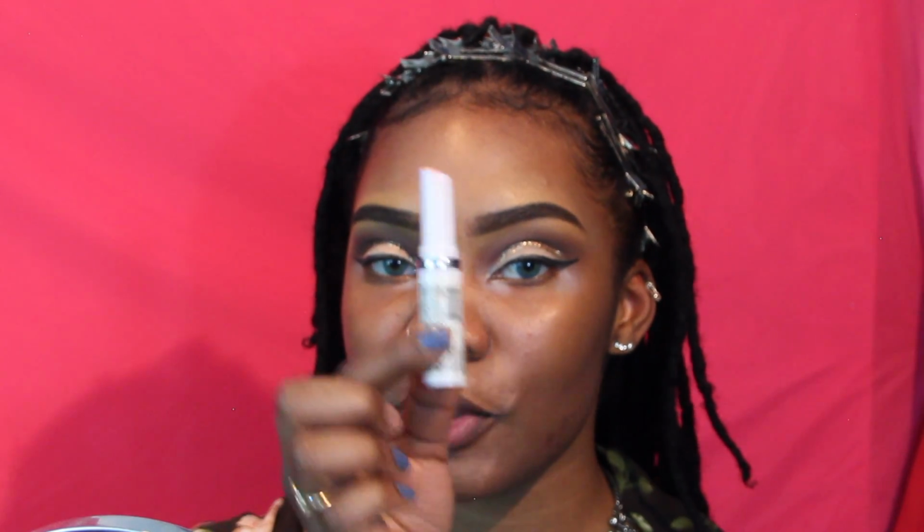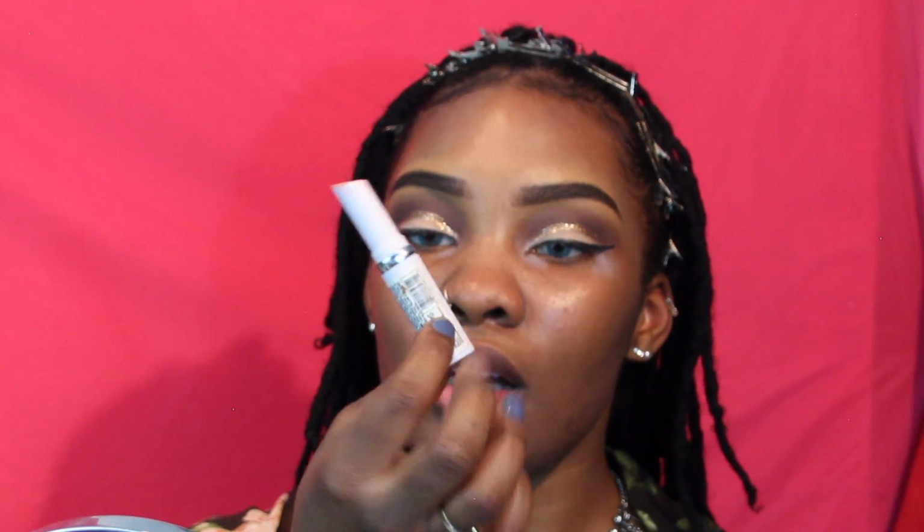So I'm going to go back to the eyes. Right now I'm going to get started on the face. First I'm using this LA Colors Cover Up Stick in the shade Pure Orange, and I'm going to use that to color correct over my dark spots. I'm going to take this flat brush from e.l.f. and I'm going to use that as a kabuki brush.